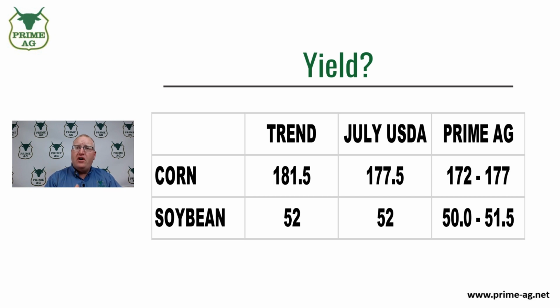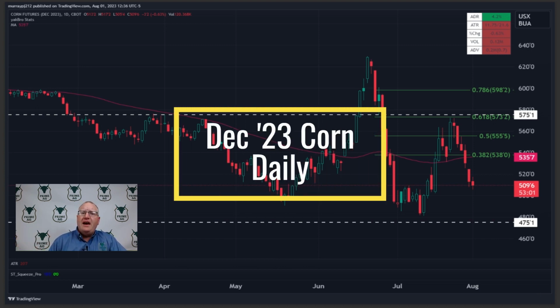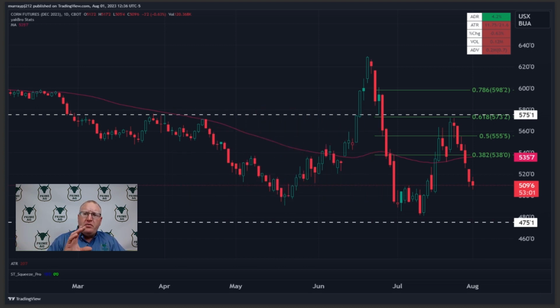And then what it does for us is it tells us we're probably going to be stuck in a range on these prices. So on new crop corn, we think we're probably going to settle into a 475 to 575 range as we move through the fall of the year.